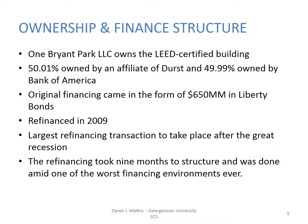The refinancing took 9 months to structure and was done amid one of the worst financing environments ever. It certainly helped that co-owners, Bank of America and Durst, put up a significant amount of the equity. Bank of America put up approximately 50%, and the building was 98% leased. So obviously an attractive project. It helped the Durst organization sign on the debt, as they are a well-financed organization with an excellent reputation.